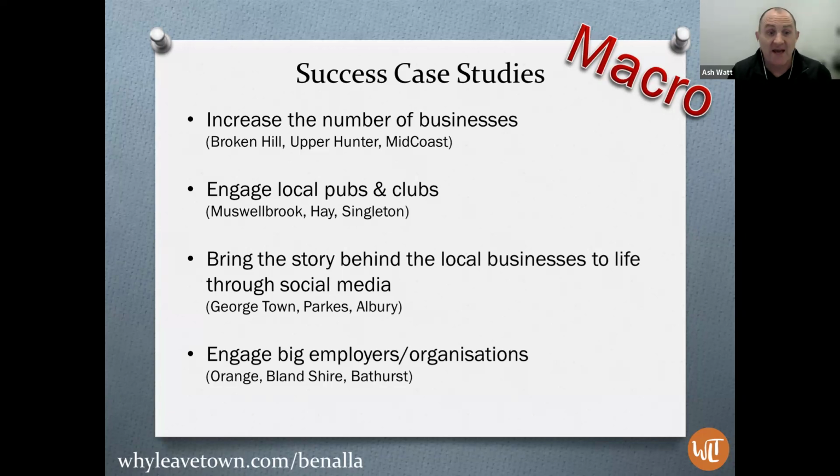Another one is engaging local pubs and clubs. I say pubs and clubs because they usually do their weekly or monthly raffles. In particular with our physical cards, at least, they've seen a lot of success in that area, where these organizations are using the cards for their raffles each time. For example, the RSL in Muswellbrook, I think it's about 300 cards a month we're sending out to them, where every week they're doing all their raffles through that.